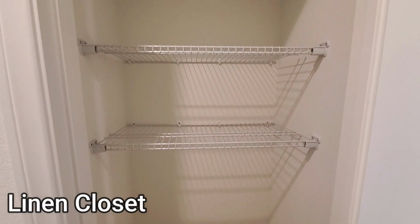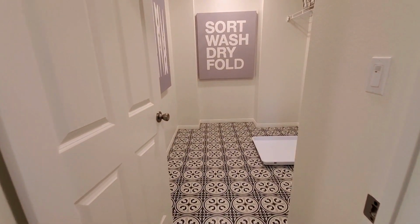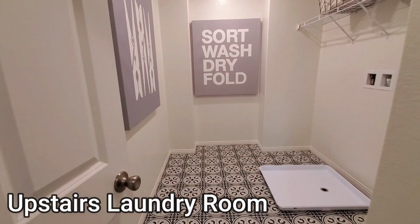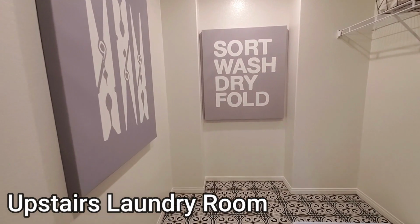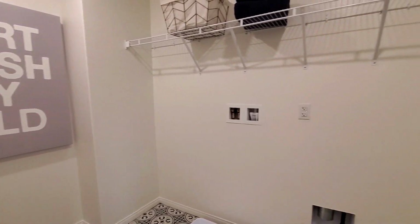There is a centrally located linen closet in the hallway for your convenience. The laundry room is equipped with washer and dryer hookups, as well as a convenient shelf to neatly store your laundry supplies.